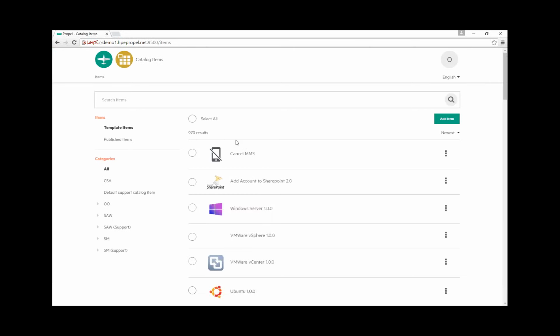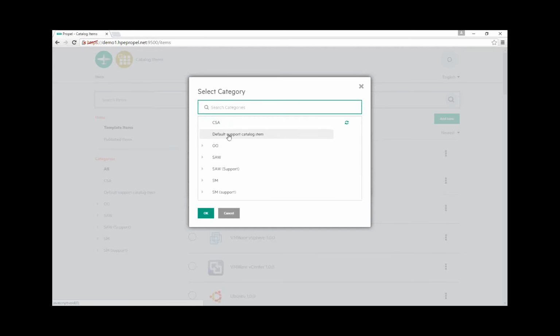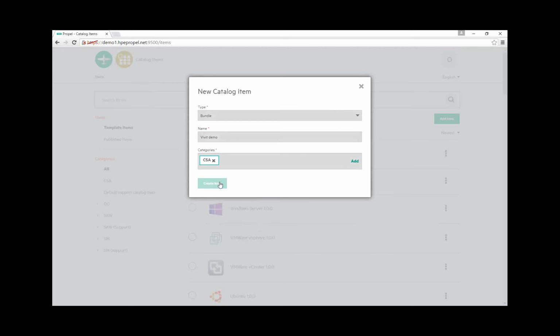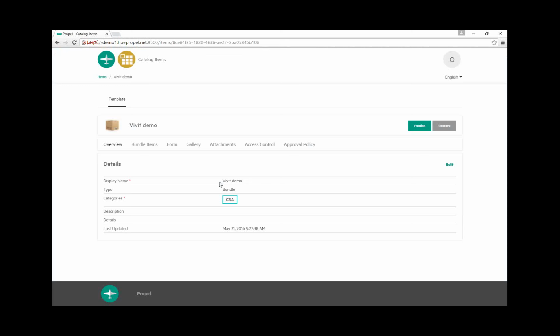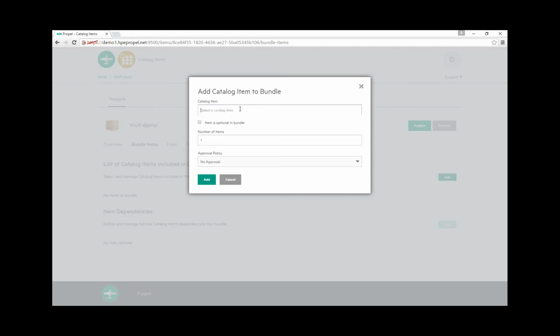So today we'll just create a small bundle, something like, I don't know, we'll just create a new lab instance here. Demo, category. We'll just put it into the CSA catalog for now. All right, so again, pretty simple user interface. We've created a new offering here. We'll give it a handful of new items. Let's just do a two-tier web application. We'll give it an approval policy, which will be passive approval.